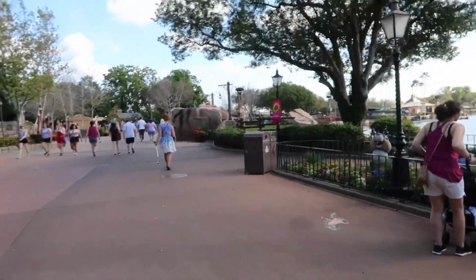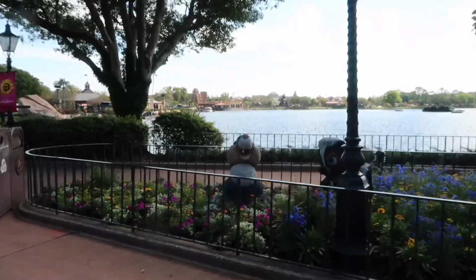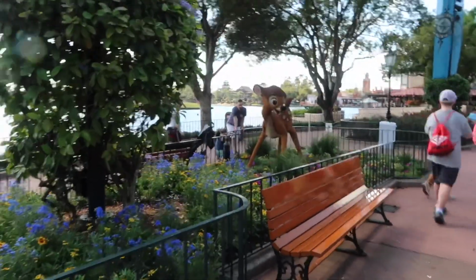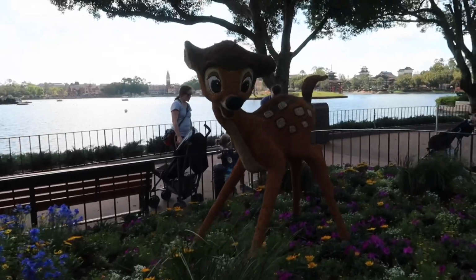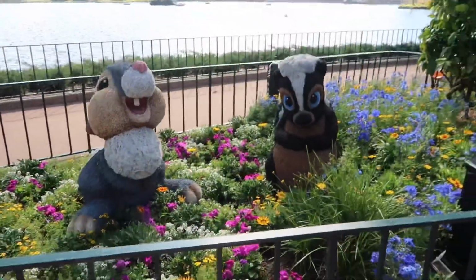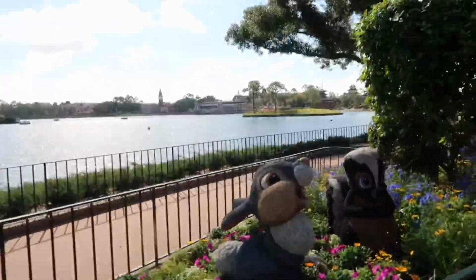Okay. Well, if you go from the English Pavilion, UK, to Canada, on your right you'll see some Bambi characters. You have Bambi himself, looking cute as ever. Look how cute he is. And then his friends Flower and Thumper. How adorbs. That's cute. Thumper's got a twig in his mouth. Aww.